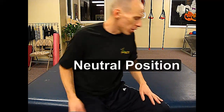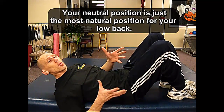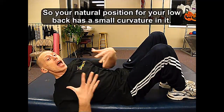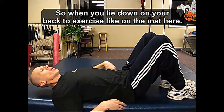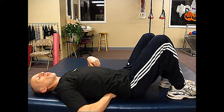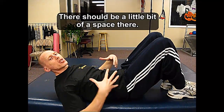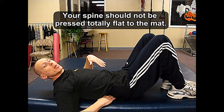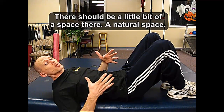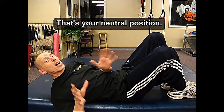So here's the idea. Your neutral position is just the most natural position for your low back. Your natural position for your low back has a small curvature in it. So when you lie down on your back to exercise, like on the mat here, take your hand and put it underneath your low back. There should be a little bit of a space there. It shouldn't be pressed totally flat. Your spine should not be pressed totally flat to the mat. There should be a little bit of a space there, a natural space. That's your neutral position. That's the position you want to maintain the entire exercise.